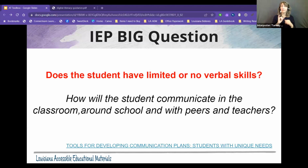That they are expecting the students to become fluent with. What we see a lot is that the child that is nonverbal doesn't have any communication system that they are learning. What ends up happening is that child ends up having behaviors that arise, and then everybody wants to have a behavior plan when they should have had a communication plan filled out.